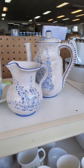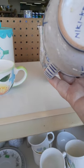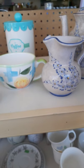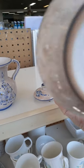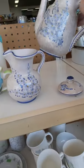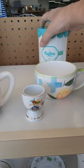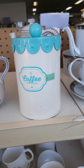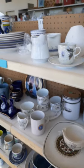Come back for those in a little while. Here's a ceramic one. No prices. $10 for a set. Oh, that one was nice. Oh, here's a cute little retro coffee tin for $2. That's quite nice. Okay.